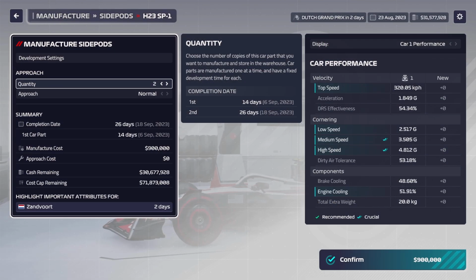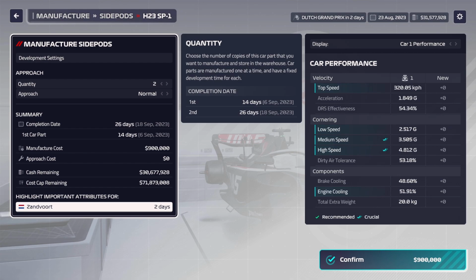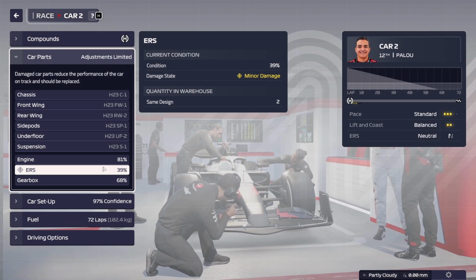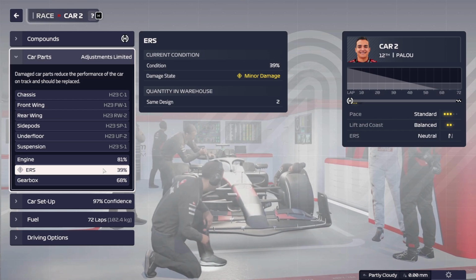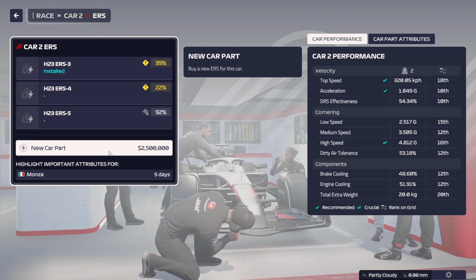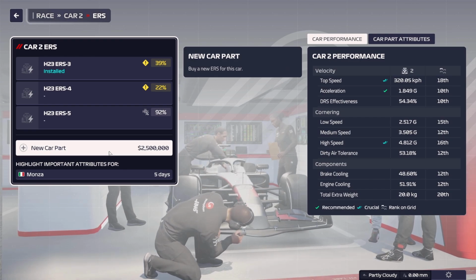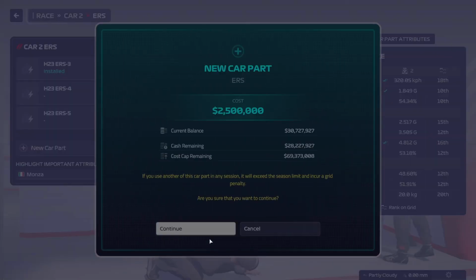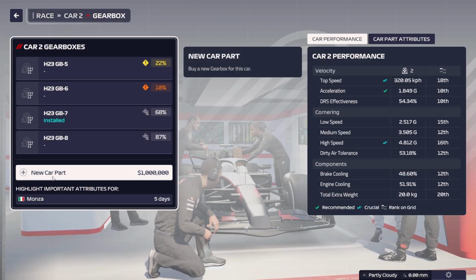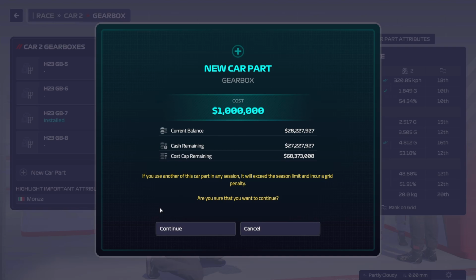We've completed our underfloor manufacturing. We have another slot opened up, so we're going to create the new side pods that we're running low on. All right, as we did in Belgium, I think we are just going to bite the bullet and buy a new ERS and a new gearbox for Pelot. So here's the ERS. And here's the gearbox. This is going to be the last part that we can buy for the powertrain for the year.